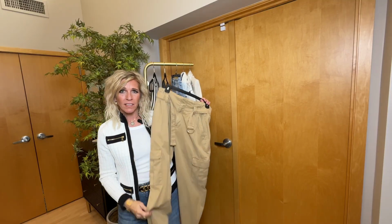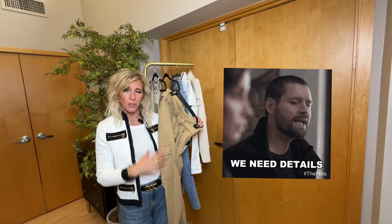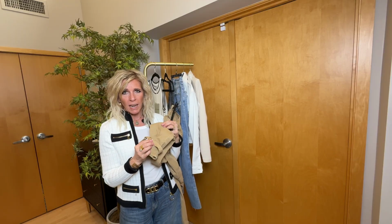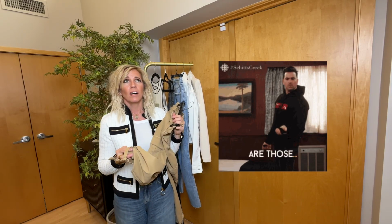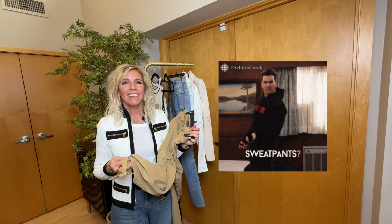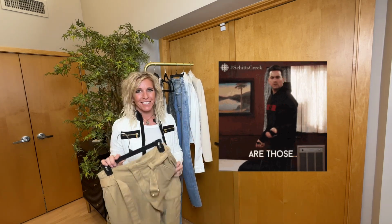Absolutely love these. I got these at White House Black Market. The reason why I picked these up are a few things, details. The bottom has a cinched cuff, which I absolutely love. So it kind of gives that jogger type look. So athletic, elevated athleisure wear is not athletic. Elevated athleisure wear is so in. It's kind of like another tongue twister, but love that.